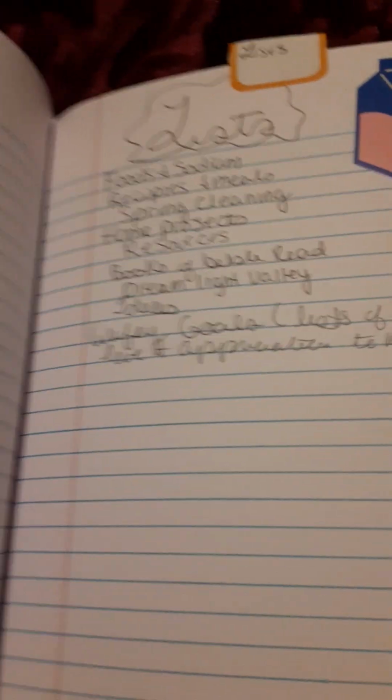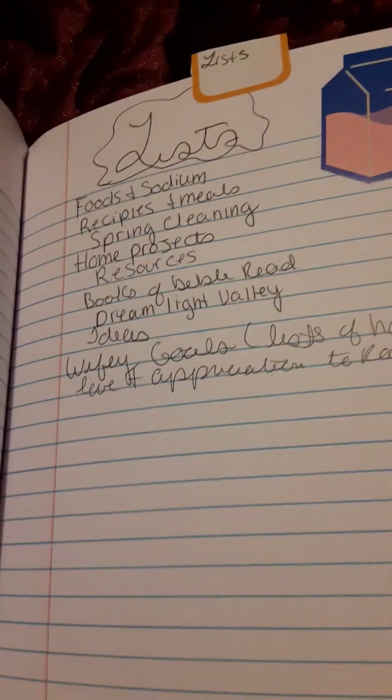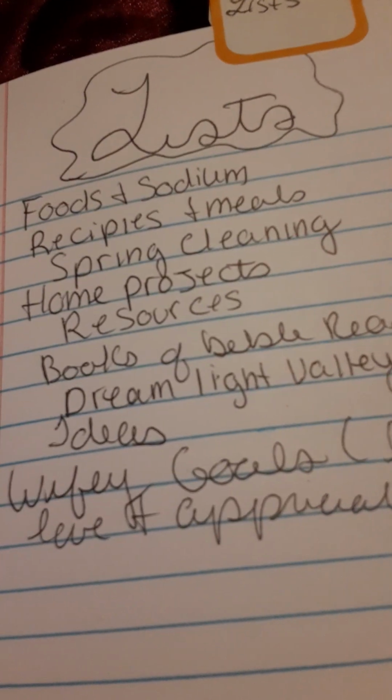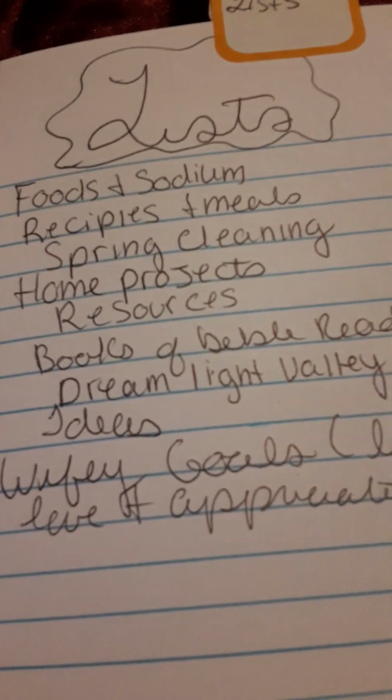back here. Okay. So these are some lists that I want to make, and I've left myself a good amount of paper to do it. So this is my list section, and each of these will have their own section.